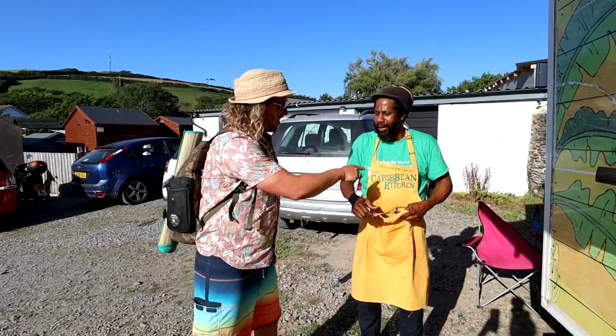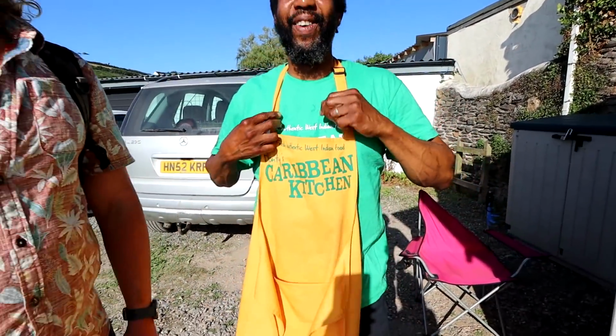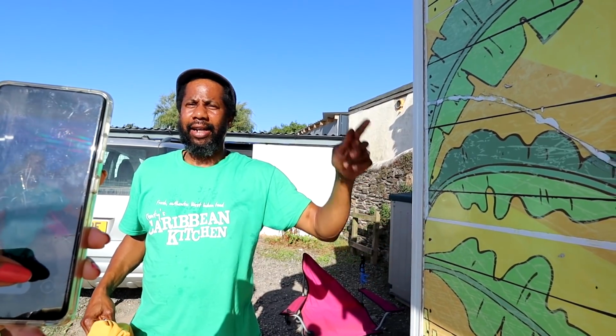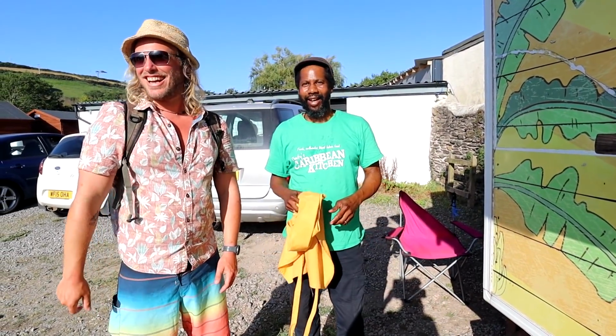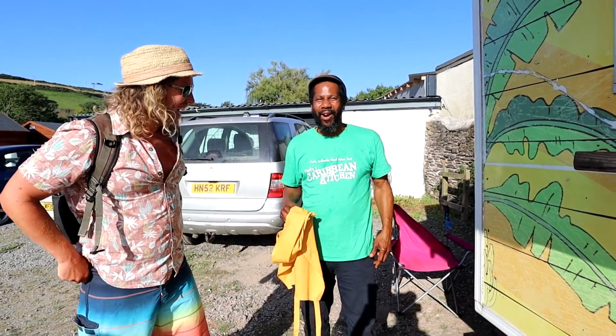It's a Caribbean kitchen. This is Monty from the Caribbean I Am kitchen, the original. If you come to Croyd, seek out Monty. Where can they find you? You can find me at Croyd between Billybuds and Salt Rock, on the path to the beach. Find Monty. You will not regret it. Definitely won't regret it. One and only.